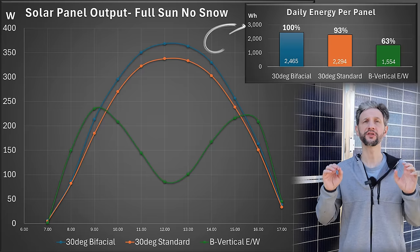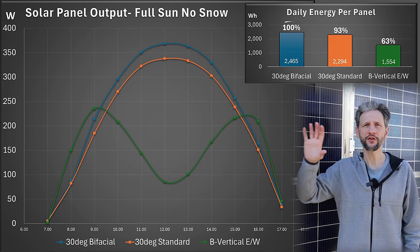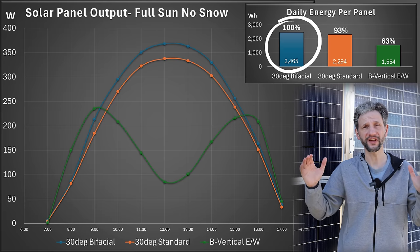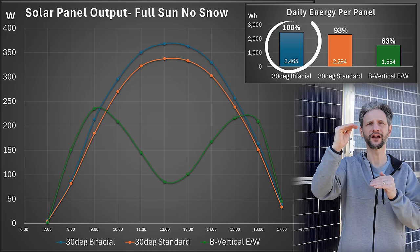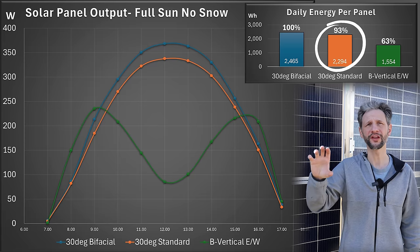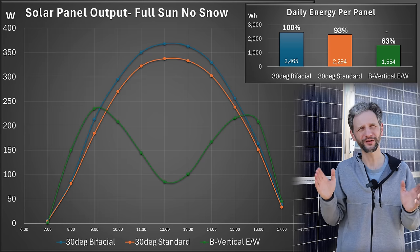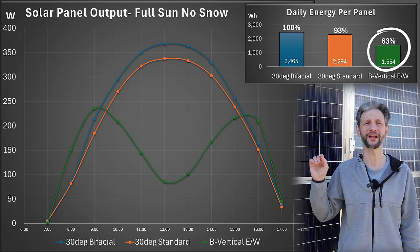Adding this bar graph, you can see the full day production for each panel in watt hours. If I set the main array bifacial panels as the performance standard at 100% of the expected output for the day, you can see the standard panels fall below that at 93% of the max, and the bifacial vertical panels produce a very disappointing 63% of the max for that day.